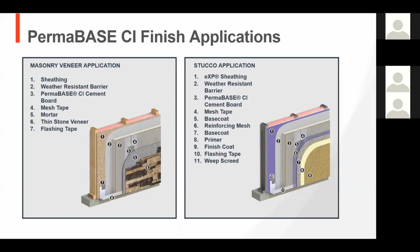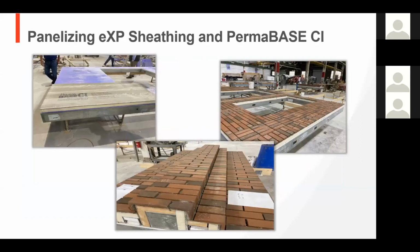So you name an EIFS manufacturer, they've got a cement board stucco system. Now they're EIFS folks, so that's what they promote heavily. But if you want the cement board stucco, they've got sections on their website for that as well. So you'll see that. And in fact, some of them even call out Permabase as what they want to see in the system. This is a manufacturing facility in eastern Pennsylvania, where they panelize.